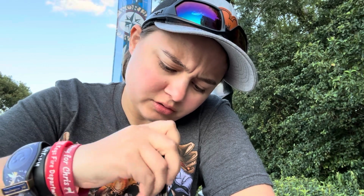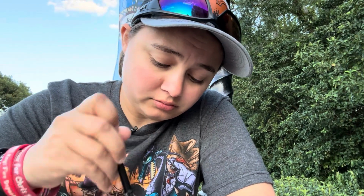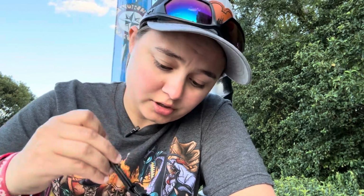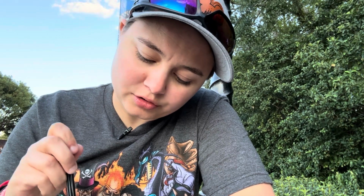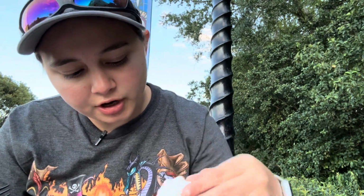The chocolate definitely needs stirred because it's sat for a while. So it definitely needs stirred. It's still warm. Like I said, not a huge fan of dark chocolate. I thought this was going to be like whipped, but it's literally just solid meringue.